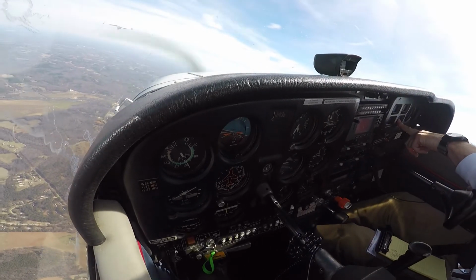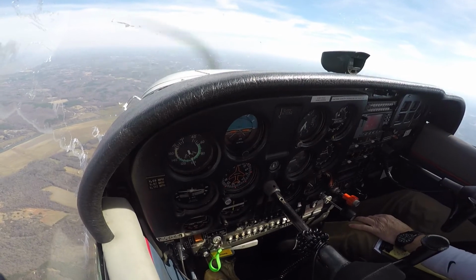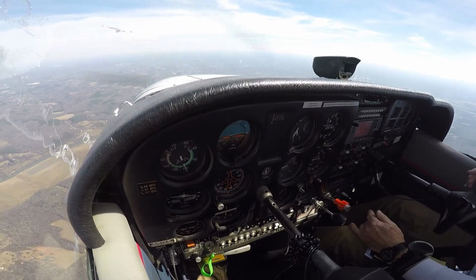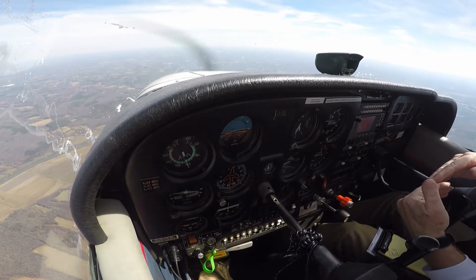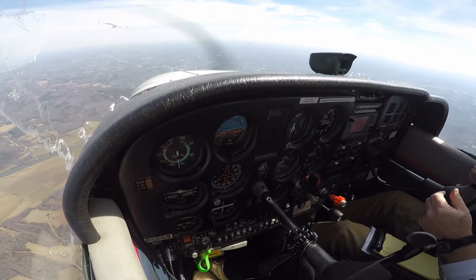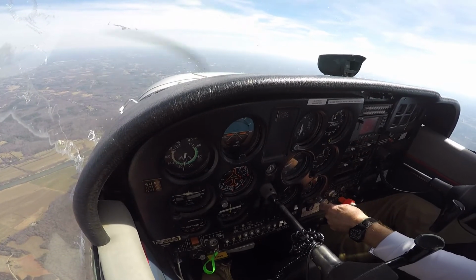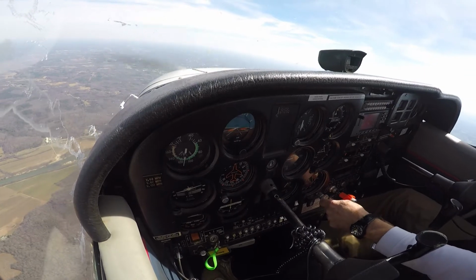What are some things we can do to help keep the engine cool? Put the mixture all the way in. All the way. And if we've got altitude to trade, we pull the power back a little bit and start a gradual descent. That puts more cooling air over the cylinders. And plus, with reduced power, the engine's not creating the amount of heat. And certainly, if you don't like it, you need to get going home.